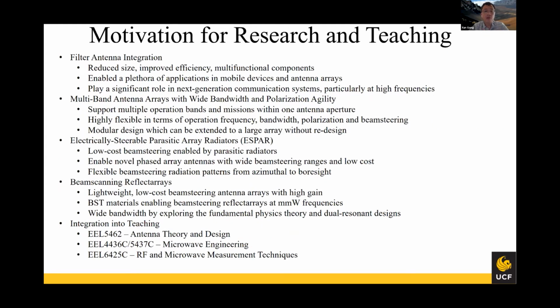So certainly I'm not going to read through all the bullets, which will be posted online for you to read. And primarily I'm going to talk about several recent research directions my group has been pursuing. One is the filter antenna integration. So we aim to integrate the RF front-end system together with multiple functions within a small form factor. And we use it to create novel devices, even including wireless passive sensing using this particular technique. And also I'm going to talk about the multi-band antenna arrays with wide bandwidth and polarization agility.